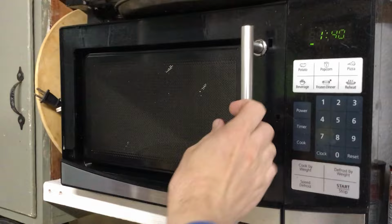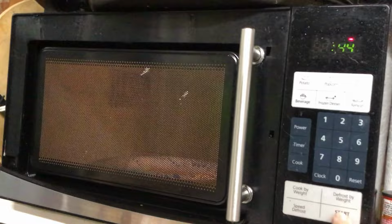All we have to do is open the microwave and put in the cheese. I'll put it in for 44 seconds, but I'm going to watch it carefully and stop it if it gets too hot. We don't want to burn the cheese, we just want to create steam. By heating the cheese up, we're going to make it really hot, just like lava.